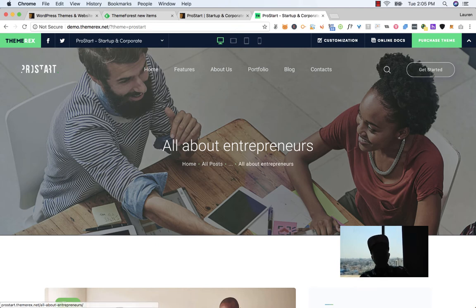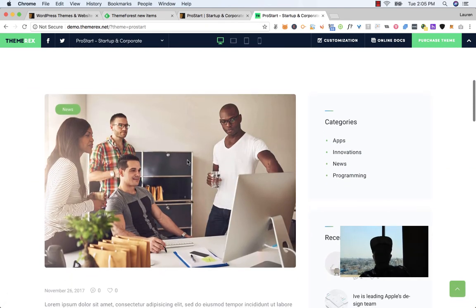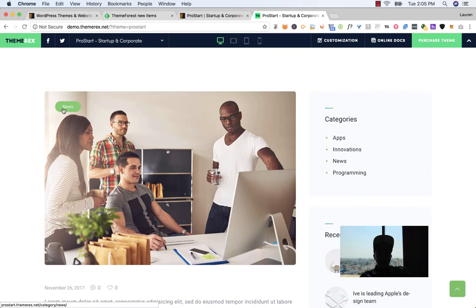Okay, so there's, again, not a lot going on above the fold, but there are breadcrumbs, which is a positive. These breadcrumbs help you navigate to other places on the site, and it's good for SEO. So then we have the image. I love this category label.